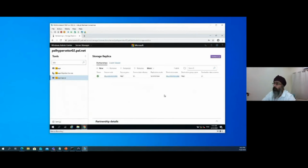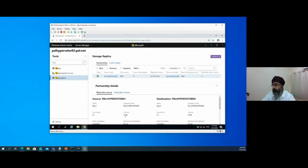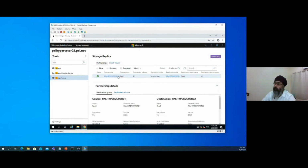Let's say now I want to, and you've got this function to suspend. Okay, I click this. All the information is down here. All my configuration is down here. Okay, log file, how big, recovery point objective, consistency, all the settings which I have done are already here, continuously replicating. So if I want, I can remove, I can suspend. If I want to suspend the services, I can just suspend from here. All right, it's suspended. The icon will change to this, as you can see. So if I want to enable that, I go to more, I resume. Okay, it changes back to a tick again, it's running fine.